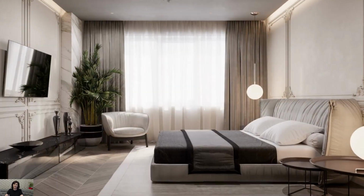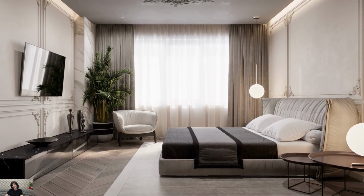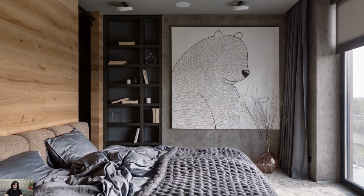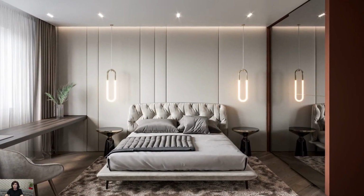The incorporation of natural elements, such as indoor plants or wooden accents, connects the modern bedroom to the outside world, infusing a breath of fresh air into the space. These touches add warmth and a touch of eco-conscious style, contributing to a holistic sense of well-being.